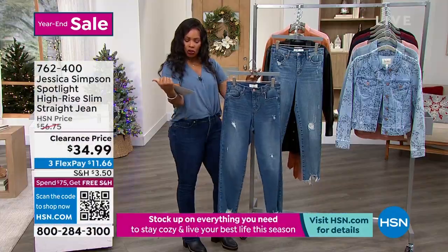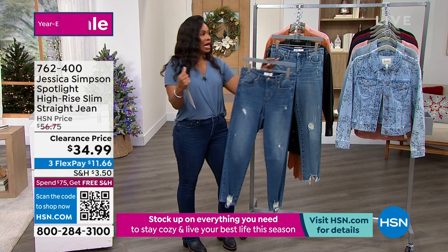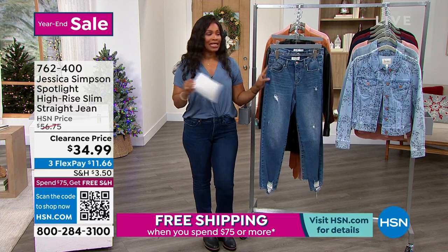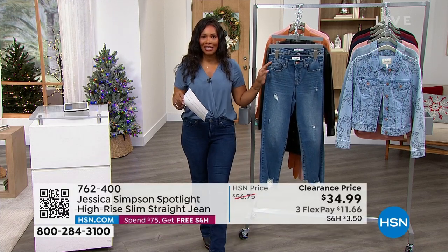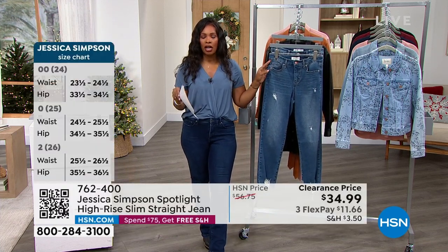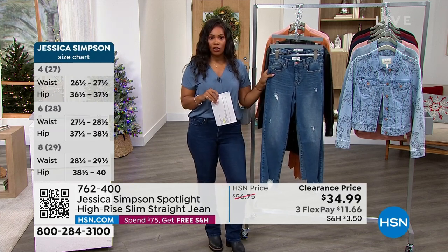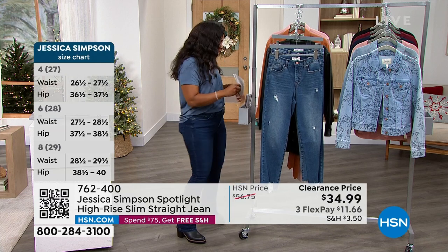These come to you in size 25 to 32. That's your waist measurement. And then 14 women's to 24 women's. And if you ever have any questions about sizes, you can always check the size chart that we have on every product page on hsn.com when it comes to fashion. So Brittany, let's talk about these.